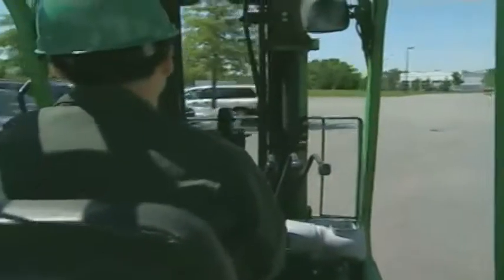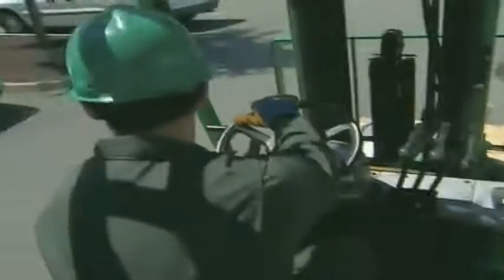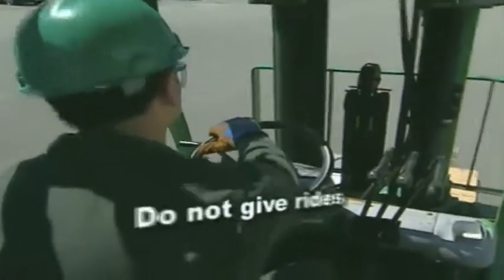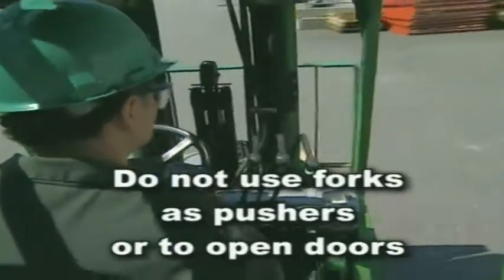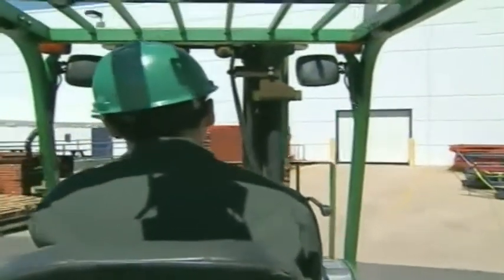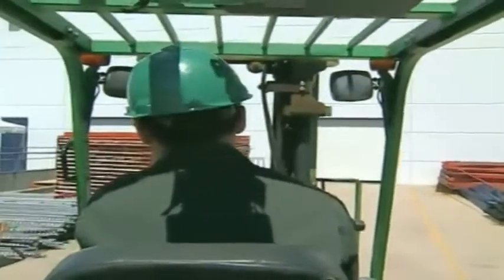Operating a forklift is a serious responsibility. Keep the controls and your hands and feet clean, and don't extend your head or any other body part outside the running lines of the truck. Don't use your truck to give rides or to joke around or race with other operators. Don't use your forks as pushers or to open doors. These are all activities that show you're not qualified to be a certified operator and are certain to take you off the truck and put you back into training.